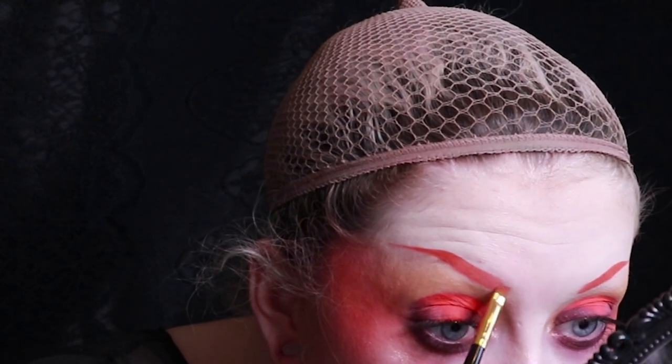Do the edge of my brows. I'm just going to wipe the brush on the back of my hand first because the liquid suede does go quite far, and I'm just going to blend what's already there. Now I'm going to go for my Kat Von D eyebrow brush and just try and add some strokes in.